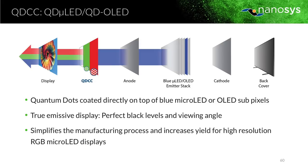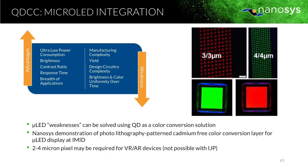Again, not just LCD, any kind of blue excitation display can be used. So you could use a blue OLED or blue micro LED to excite red or green quantum dot pixels. The idea is that you'd have the perfect black level of either of those displays, but the color of quantum dots. We have a collaborator that's working on micro LEDs. I mean, many of you probably know micro LEDs would be an ideal display if they could be made. I mean, ideal semiconductor emitter for each color. It would be very, very nice to have.